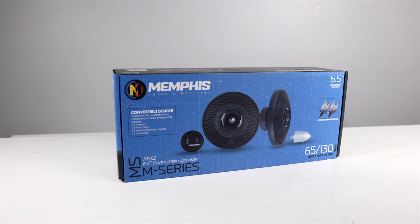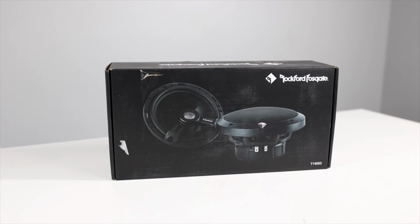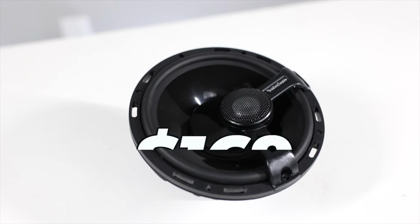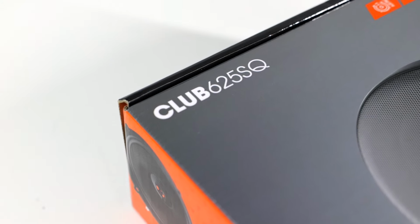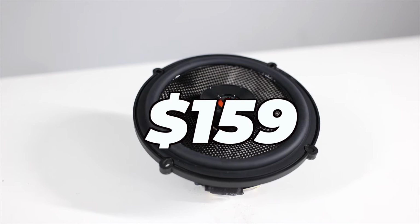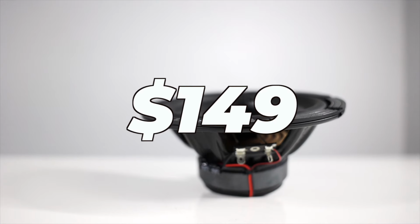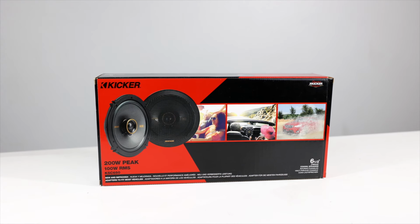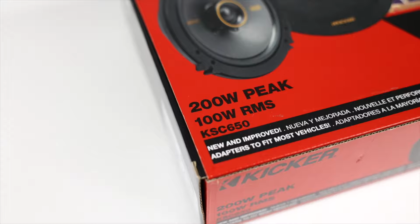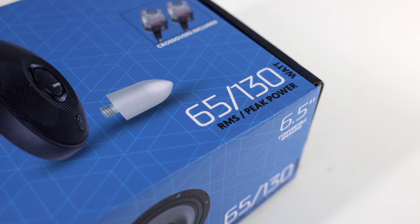The Memphis MS62, retail $189. Then the Rockford Fosgate T1650, retail $169. Then the JBL Club625SQ, retail $159. The Blam 165 EC, which retails for $149. And the lowest price of the bunch, which is the Kicker KSC650, retail $129. Okay, let's go over the specs, but before, let's review what some of these specs actually translate to when it comes to listening experience.